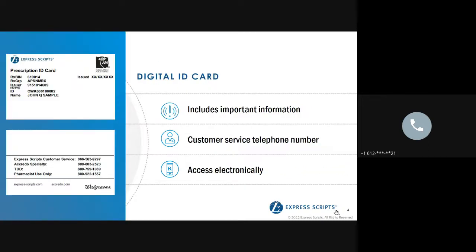First things first, your ID card. So here's a snapshot of what it looks like here. And so your digital ID card. Of course, this includes important information that you need at the retail pharmacy to process your claims through your benefit. A lot of times people often forget about this. If there's a local Walgreens, for example, that you see regularly, they've had your ID information, you haven't changed anything, and all is good.